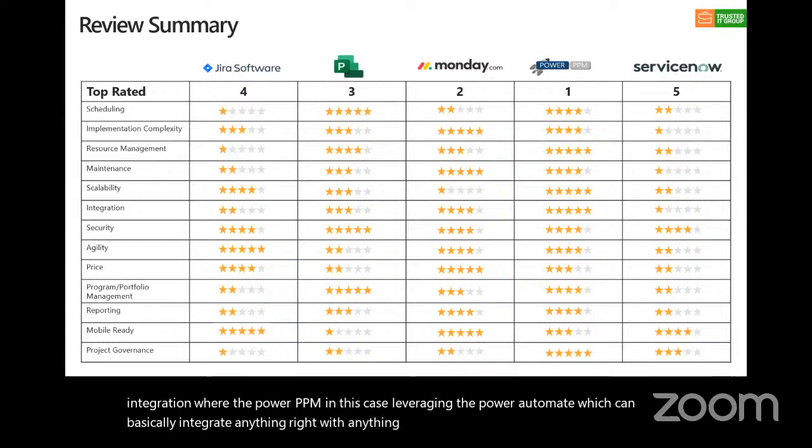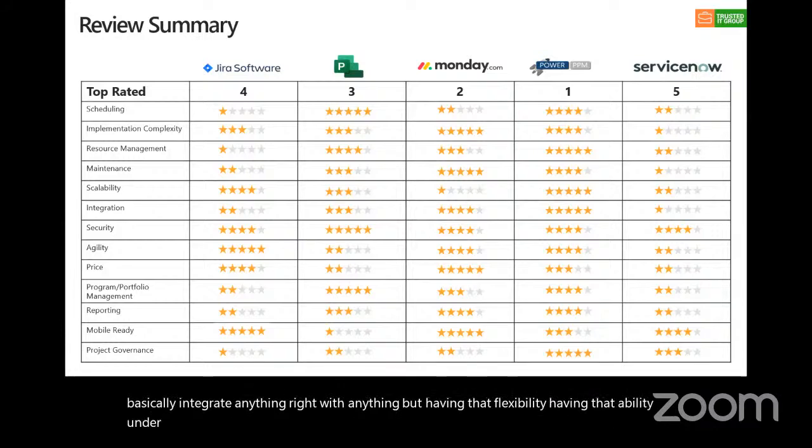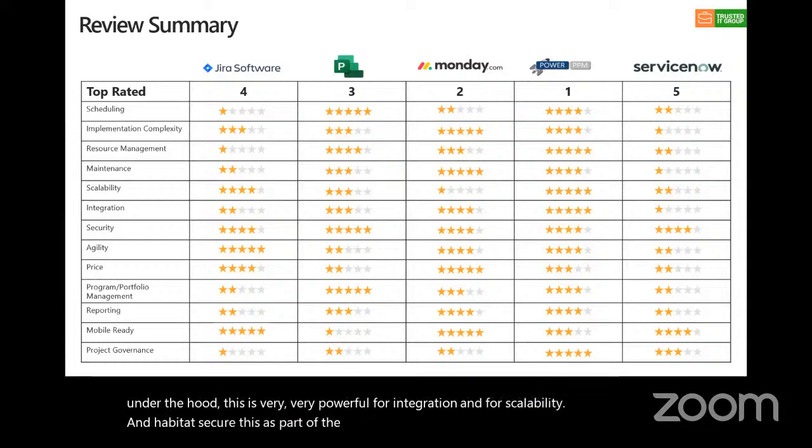But having that flexibility, having that ability under the hood, is very powerful for integration and for scalability. And having that secured as part of the Microsoft PPM is also.